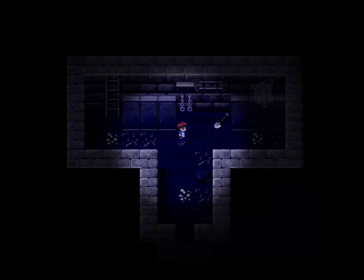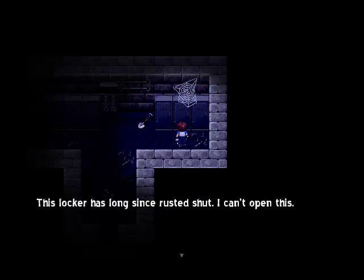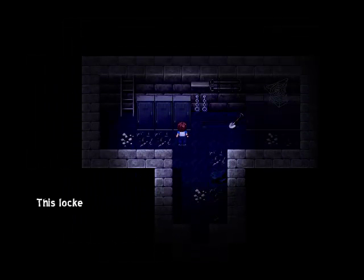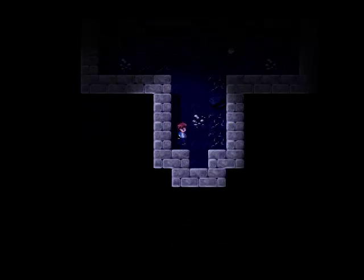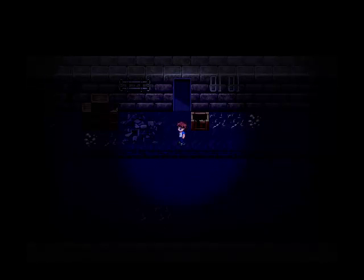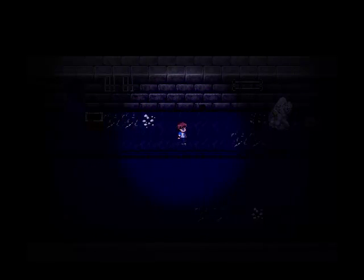Oh, there's a ladder, okay. I already have a shovel. Should I try all these lockers, or are they all rusted shut? Yeah, I think they are. Water? Ooh, what?